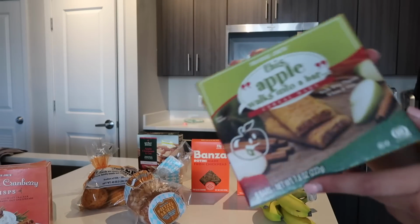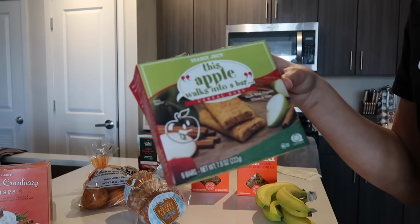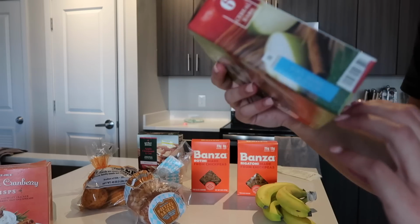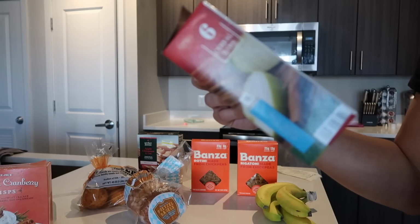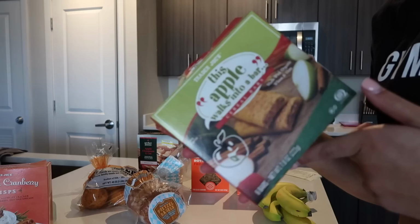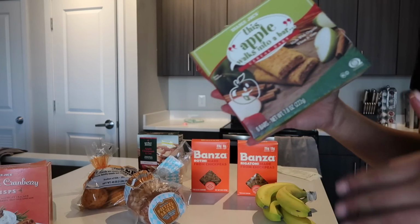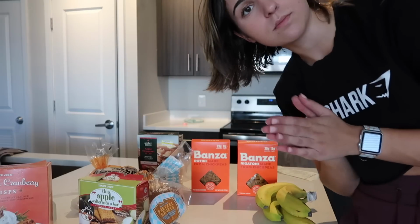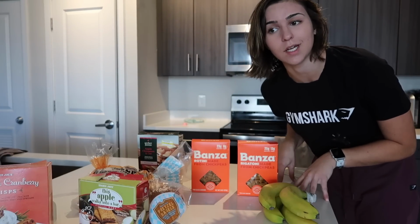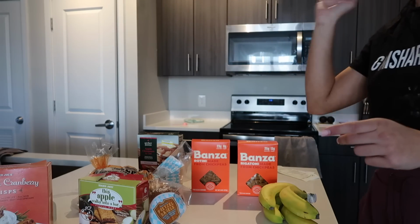These, honestly, the name got me, and they're pretty freaking delicious. I've already opened them, as you can see, but they're called This Apple Walks Into a Bar, and they're very similar to like Nutri-Grain bars. Macros, 2.5 fat, 27 carb, 2 protein. Only thing is they have 15 grams of sugar, which kind of sucks, but whatever. I probably won't buy these again. I just got them because I love apple flavor things. I'm not a huge pumpkin spice fan when it comes to fall flavors. I'm really more of an apple cinnamon type person, so yeah.